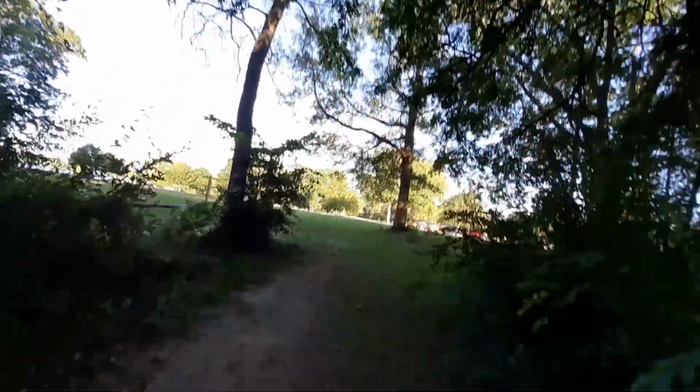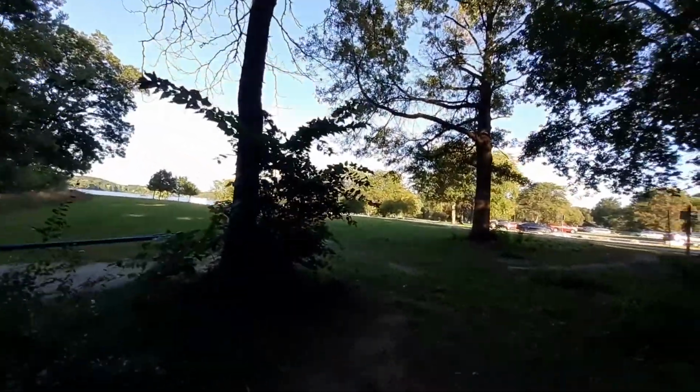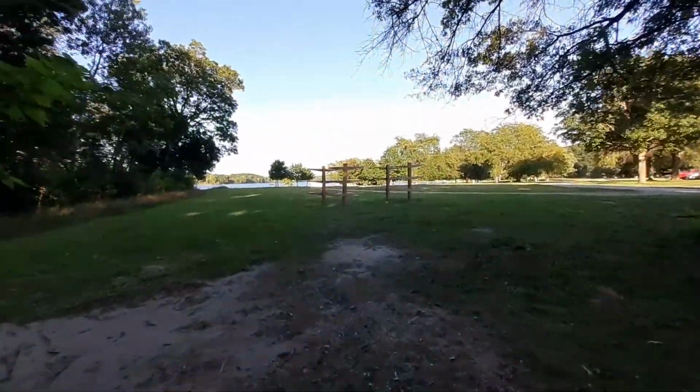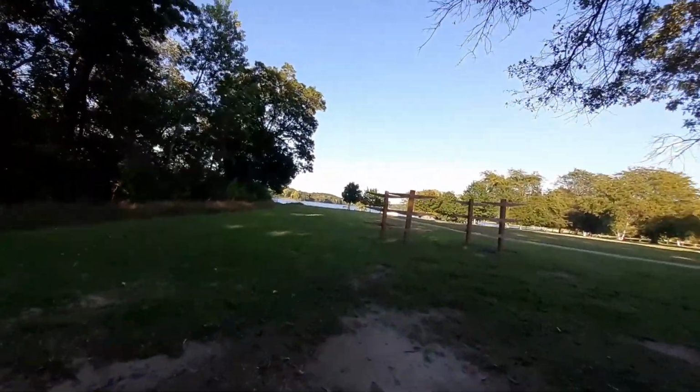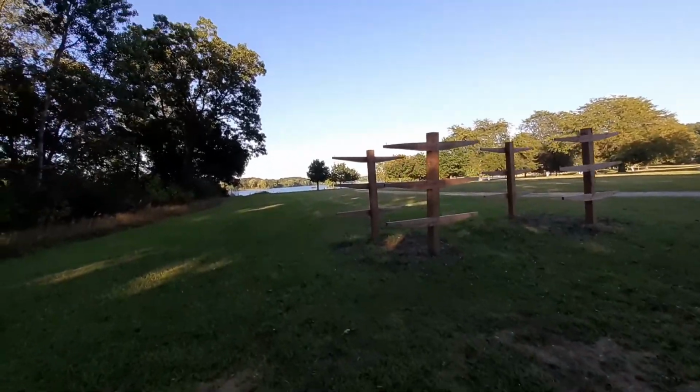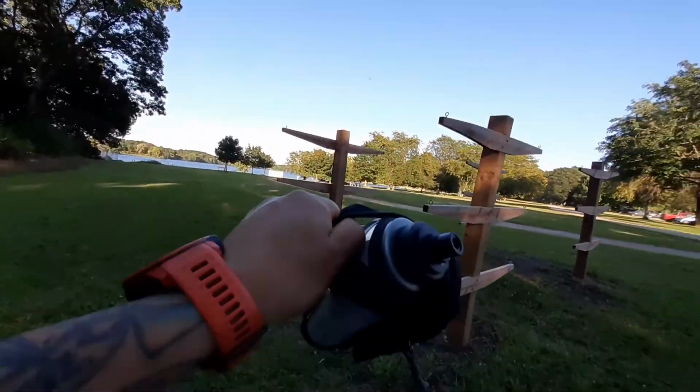So just over mile 4, you get popped out at the main beach area on Island Lake. Yeah, I mean, it's impossible to miss. You just come out to this completely open area with the beach. From here, you just follow the beach all the way around.